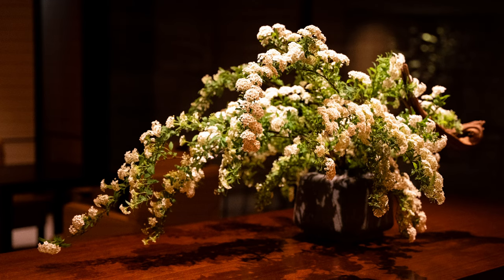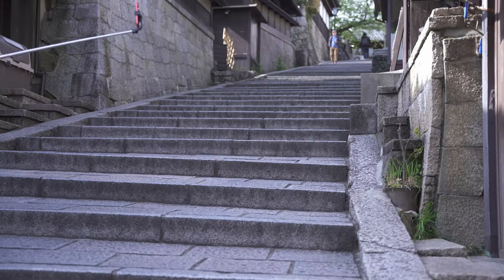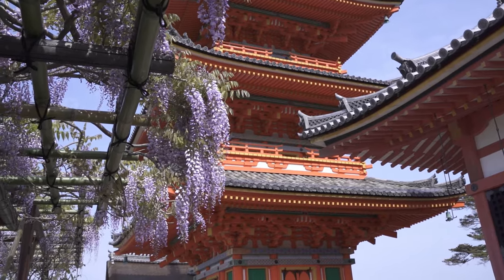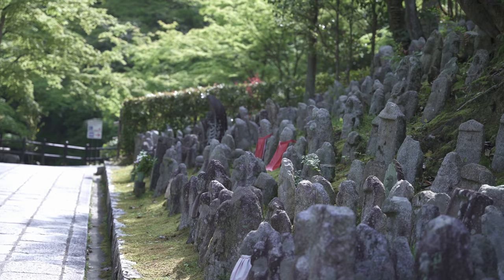You won't regret it. That being said, be sure to stay tuned for part 2 of the Kyoto vlogs, where we head on further down the street to Kiyomizu-dera Temple for some incredible views and amazing architecture. You won't want to miss it.